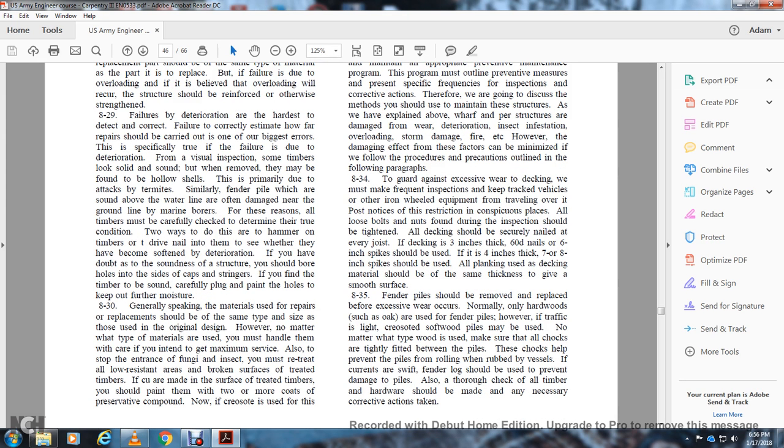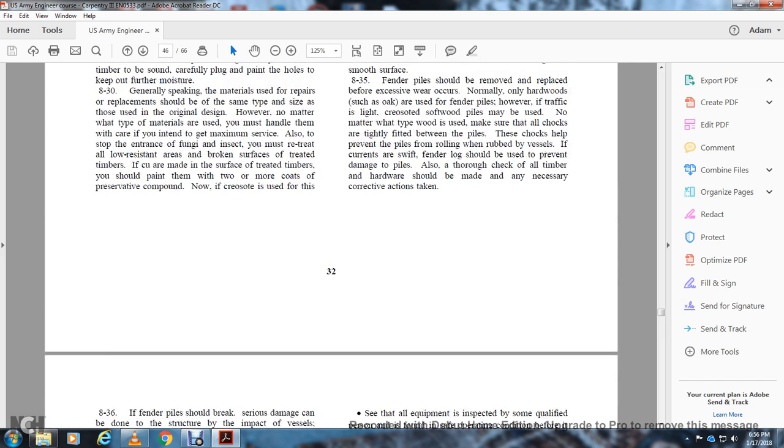Fender piles should be removed and replaced before excessive wear has occurred. Normally, only hardwood such as oak is used for the fender pile. However, if the traffic is light, creosoted softwood piles may be used. No material difference with the type of wood is made. Make sure that all the chocks are tightly fitted between the piles. The chocks help to prevent the piles from rolling from the rub of the vessels. If the currents are swift and fenders long, they should be removed to prevent damage to piles. A check of the timber, the hardwood, should be made and any necessary corrective actions taken.